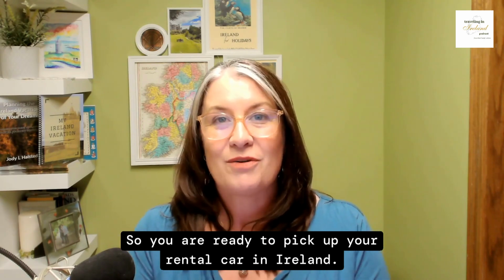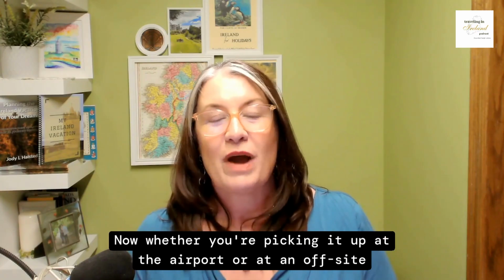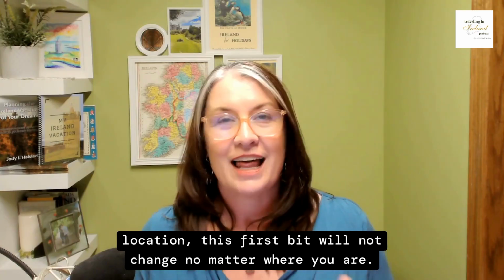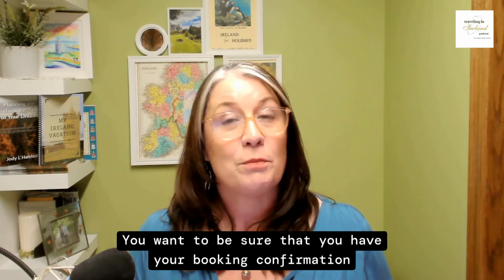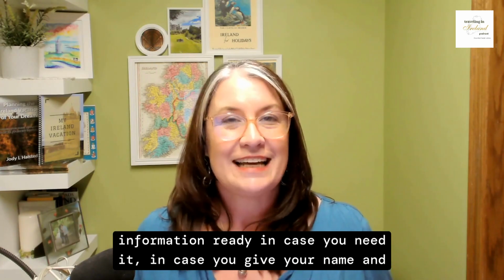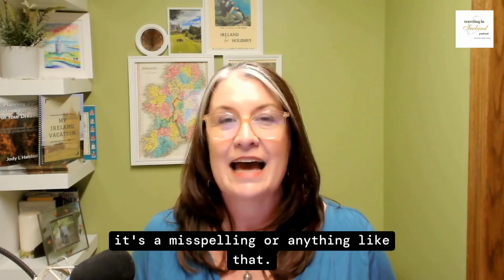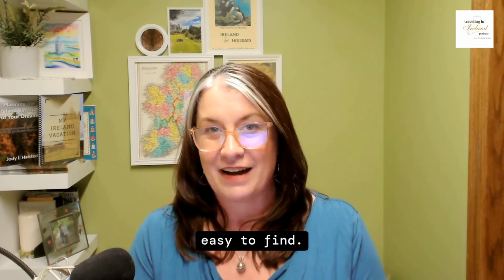So you are ready to pick up your rental car in Ireland. Now, whether you're picking it up at the airport or at an off-site location, this first bit will not change no matter where you are. You want to be sure that you have your booking confirmation information ready in case you need it, in case you give your name and it's a misspelling or anything like that. You want to make sure that you have that confirmation number to make it easy to find.